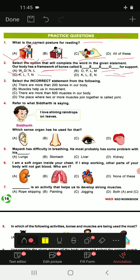Next question. Select the incorrect statement. Option A, there are more than 200 bones in our body. Option B, muscles help us in movement. Option C, there are more than 600 muscles in our body. Option D, the place where two or more muscles join is called a joint. Which option is incorrect? Option D is incorrect. The correct statement is that the place where two or more bones join is called a joint, not muscles.